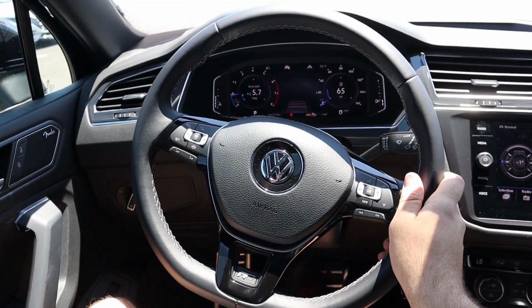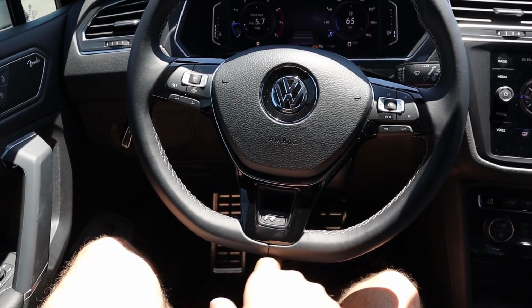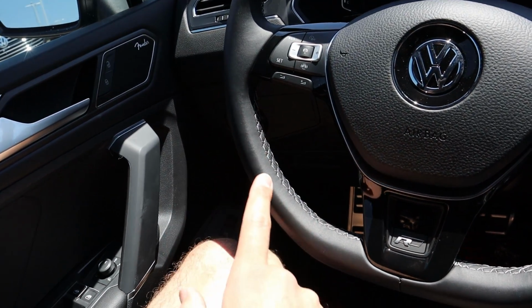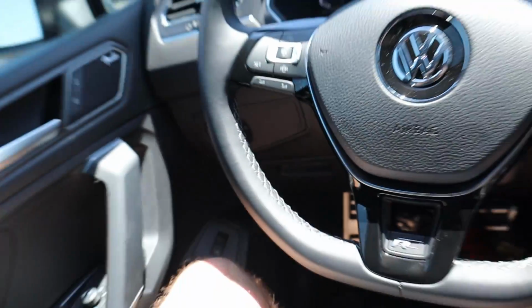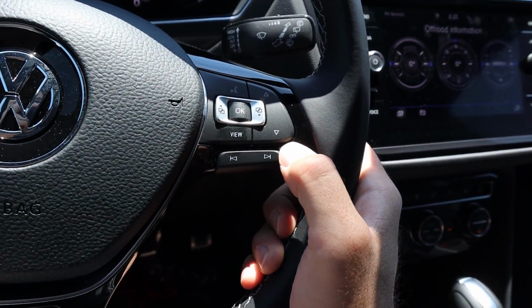Now here's the steering wheel in the Tiguan. You guys will notice that you've got the really smooth leather all around, and they kind of do a flat-ish bottom. That's why I say ish, because it's not fully flat. Really nice silver stitching. That's the best way for me to describe it. It's kind of got a silver hue. It's not quite white. And then you got your controls like the voice command controls right here.